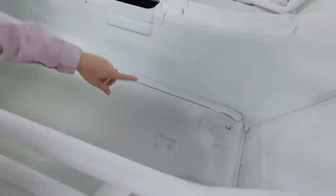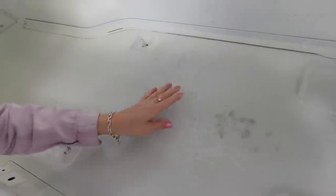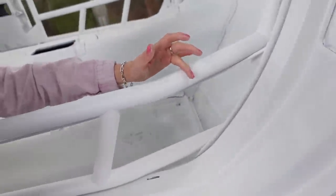I need to get off all of that overspray. Now you can see it really dramatically on the floor because we were not prioritizing the floor. So you can see a lot of the overspray very, very easily. But on the cage and a few other areas, it's still rough.